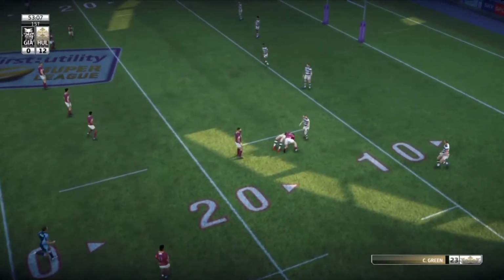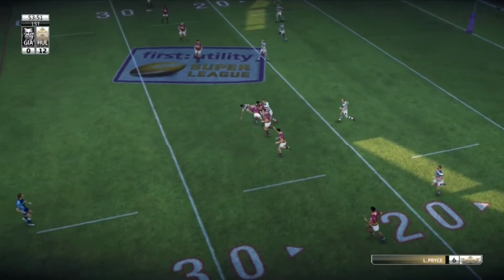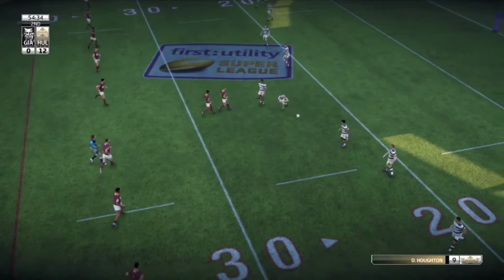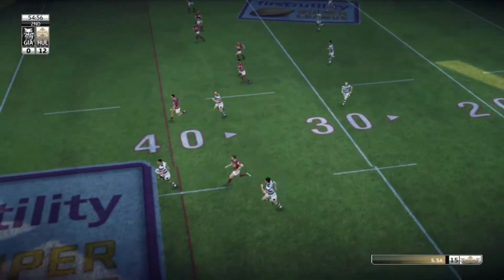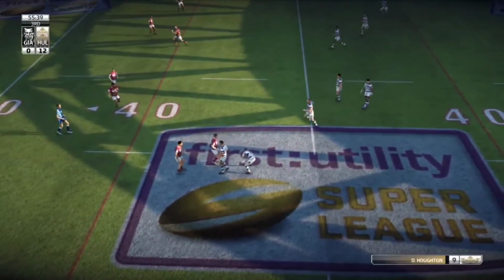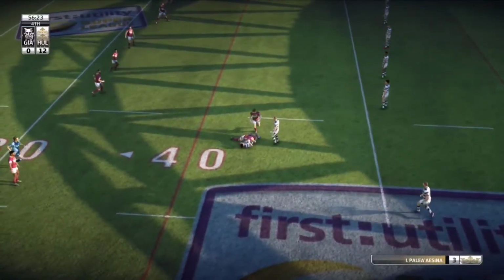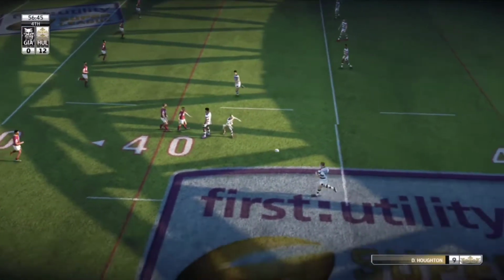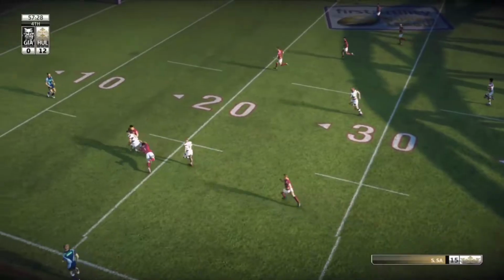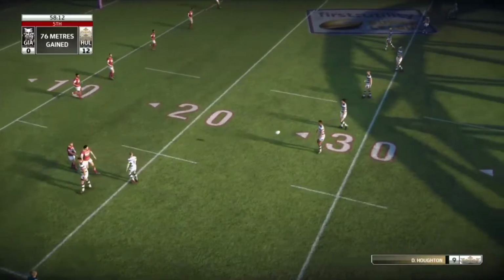Green. That's stopped. Tackle 1. Price. That's the second tackle. Saw in a bit of space. He gets brought down. And the third tackle. Saw. Saw dodges one. It's the fifth tackle, 76 metres gained up.